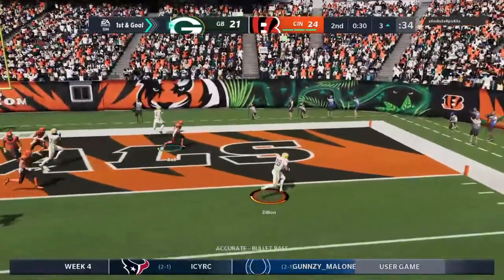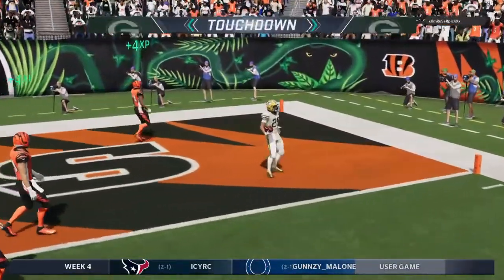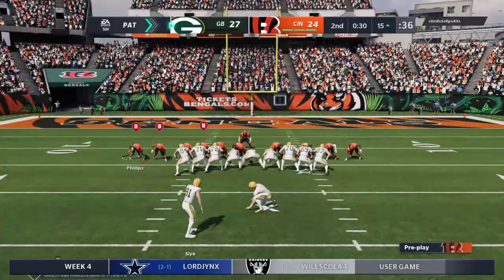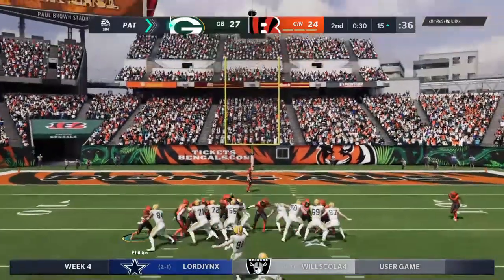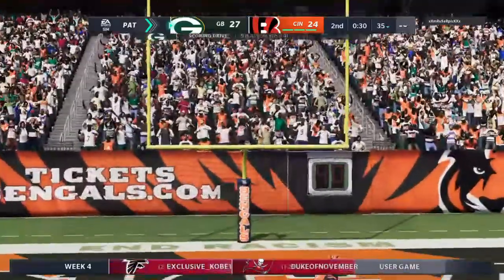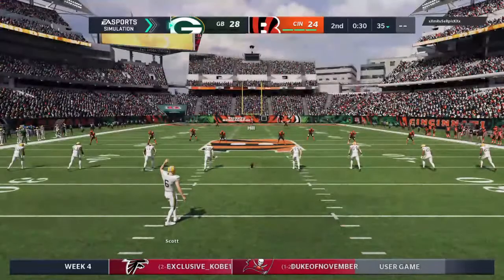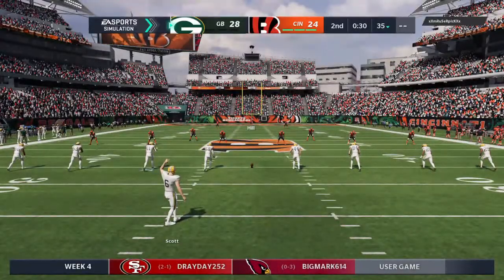They'll look to throw. This is caught, and he will get this into the end. Jay Dillon, his first touchdown on the year. And once again, the Packers are back out in front. No problem there on the extra point, and that will make this a 4-point game.